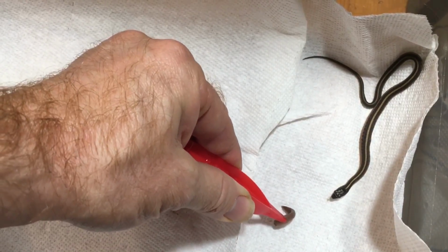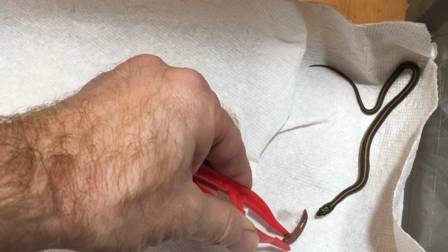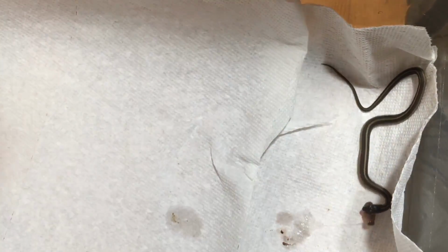This is the first day that I'm feeding my new red-sided garter snakes. Let's see if it takes one. Oh, nice shot.